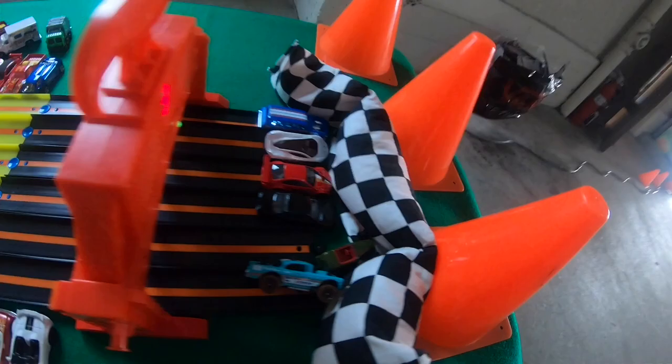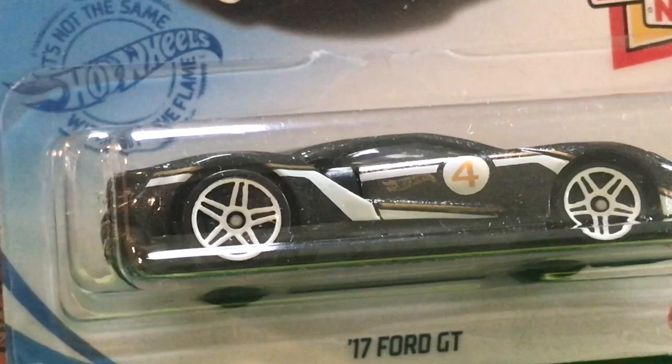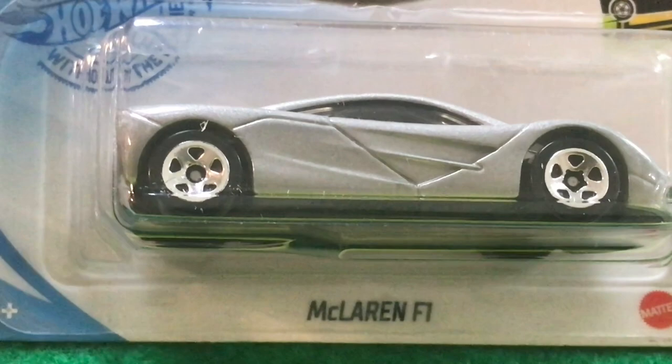And the BMW takes it. Here we go, we've got the '94 Audi Avant. Next up, you got the Ford Mustang Coupe, followed by the 2017 Ford GT, the Then and Now collection. And then you've got your McLaren F1, guys.